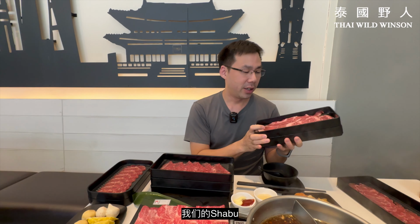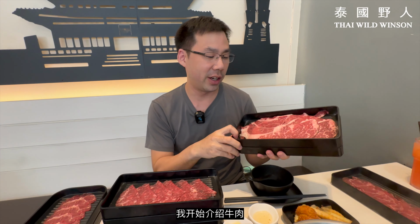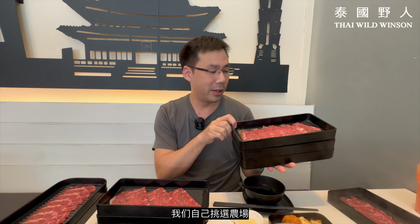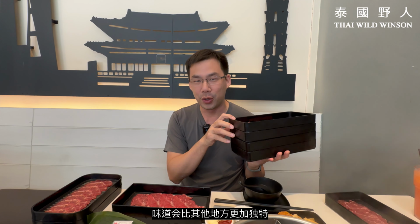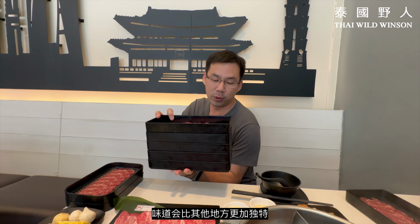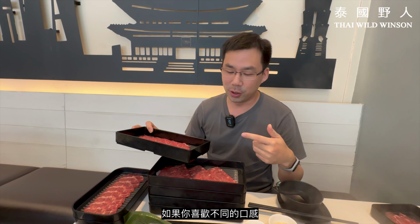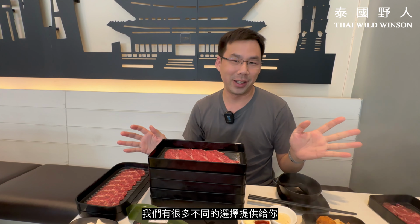And here, our shabu. I start introducing the beef, and here there are Australian beef, right here, with good marbling score. We choose the farm ourselves, and the taste is gonna be unique, more than others. Shabu restaurant around here, and we have multiple part of the beef. So if you like different texture, we have everything to serve you.